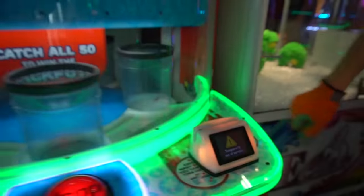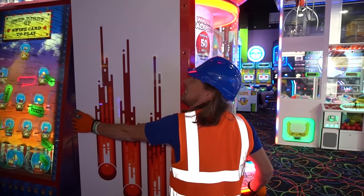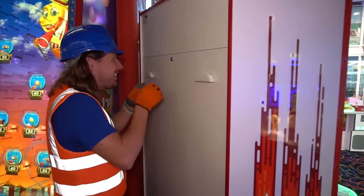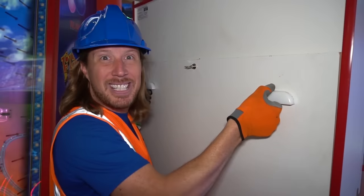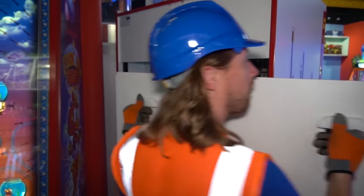So we gotta see what's wrong with it. So we gotta open it up. Yeah, on the back side, we gotta open it. Oh, okay, here we go. Let's get inside this thing. Got my key, we're gonna open it. Have you ever seen the inside of an arcade game before? This is gonna be cool.